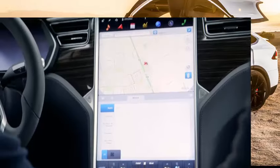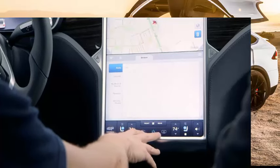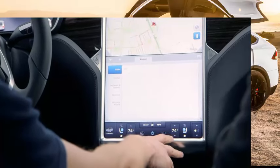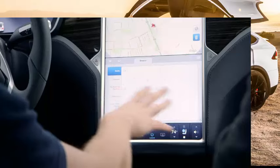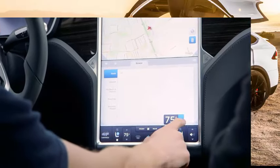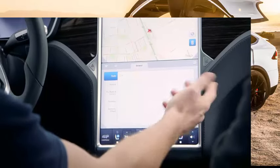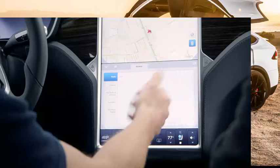So you've got the seat heater and seat cooler here, which cycles through 3 different stages. You've got the climate control. Just like in the Model S, you can have climate control split between the right and left-hand side of the car. If you change this, there's a sync temperature button. And so that'll turn that on and off. And so your side will be different than mine. But if you sync it, they're both the same.